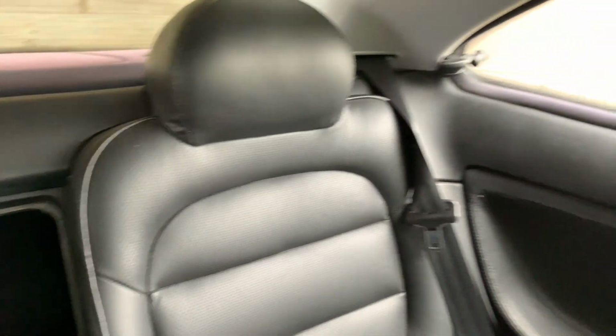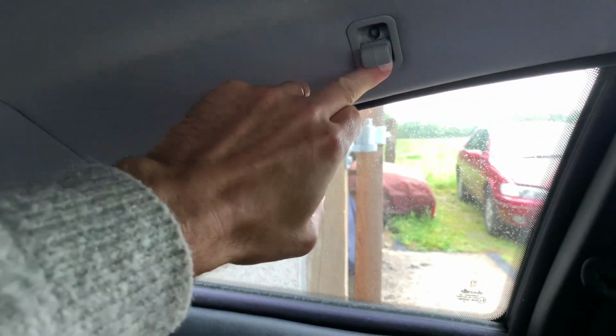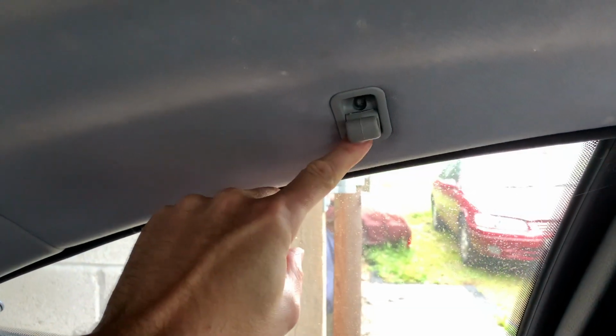Got hooks in the back as well. I'll put the ski hatch out in case any skiers escape. Hooks in the back, and these are lethal. No soft close or soft open action in this one. They come out. Yeah, don't mess with them.